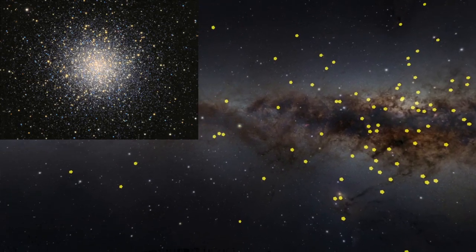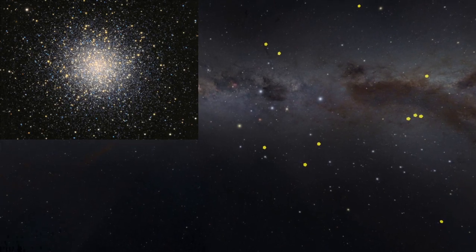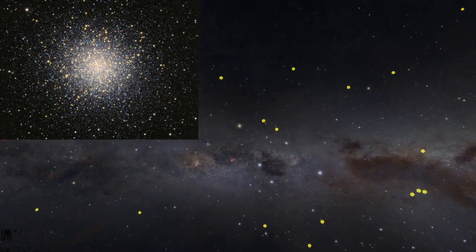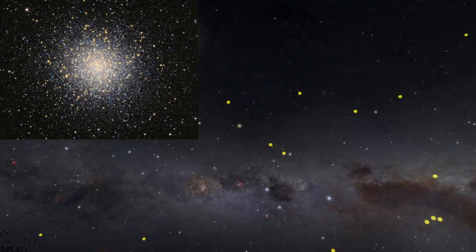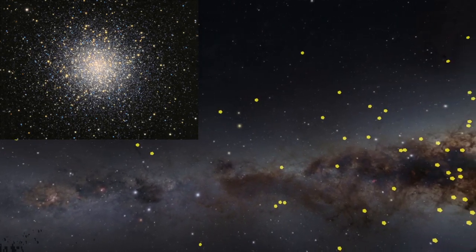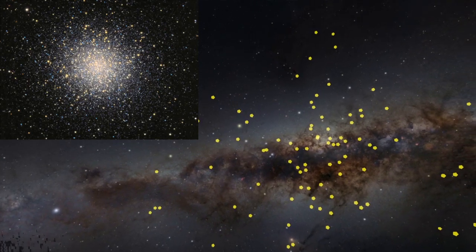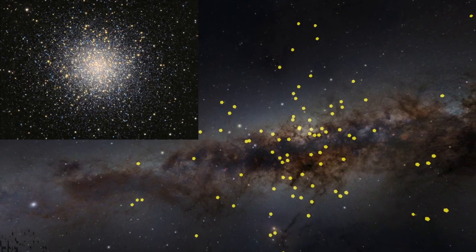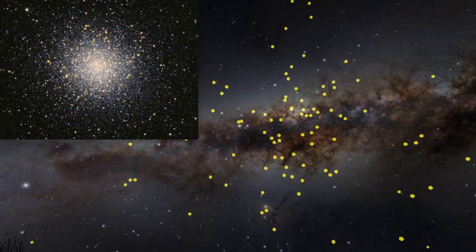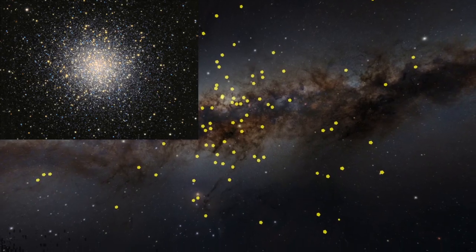Now, these tend to have a redder color to them because, unlike our open clusters, which tend to be a young group of stars, globular clusters tend to be an older group of stars. And so those big, bright blue stars have lived and died, and all that's left are small red stars. And so that's the color that dominates our picture coming from this cluster.